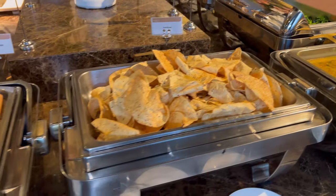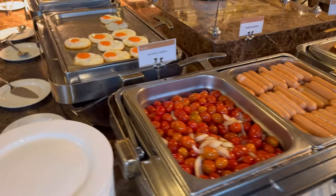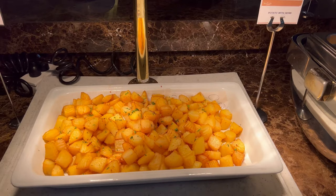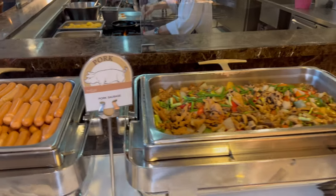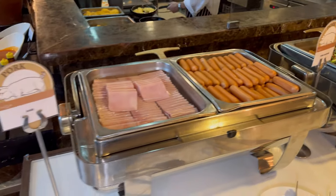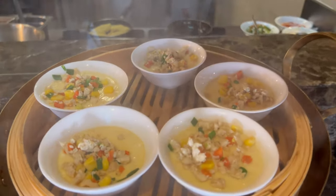Papadum, chicken sausage. This is what the chef was doing earlier. You got your omelets all ready. Boiled eggs too. I think these are items that have pork in them, yeah? Ham. Ooh, interesting.